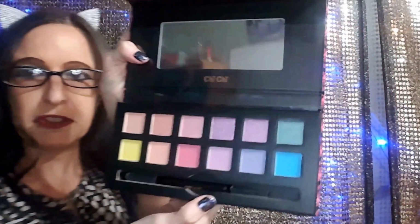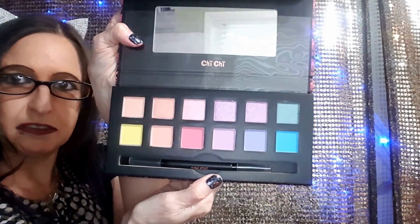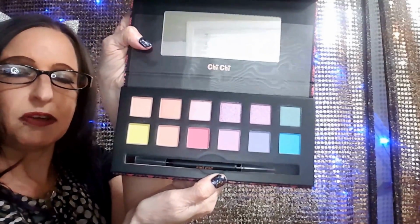So this is the palette, and it's really cute. I believe there are several different palettes this month by the same company. I'm really glad I got this one. So I will do a swatch video on these another day when I have more time. So that is what I got this month from Ricky's Cult Crushes.